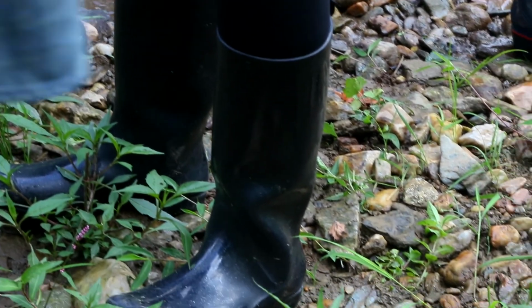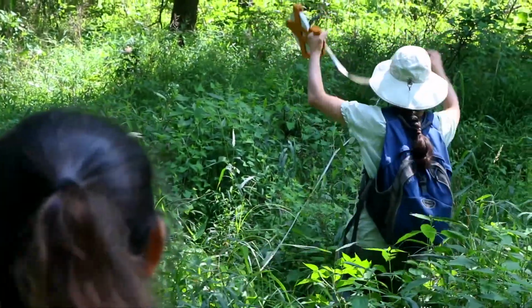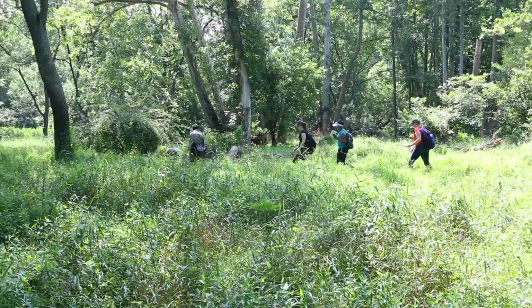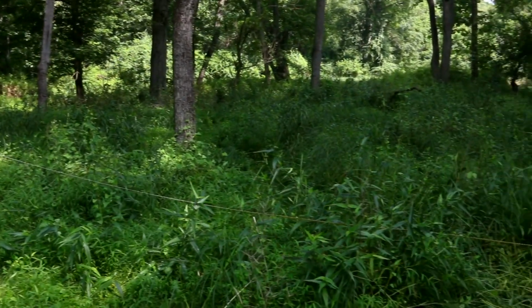We then did an abbreviated wetland delineation going through the Army Corps of Engineers approach where we identify the trees in a certain radius and the herbaceous plants.